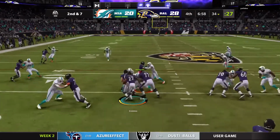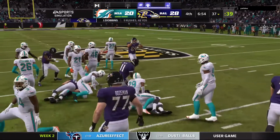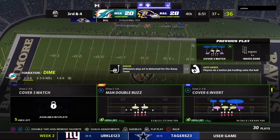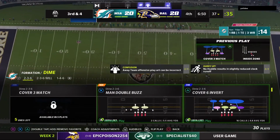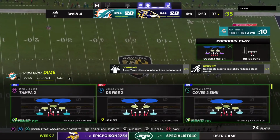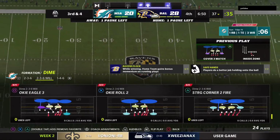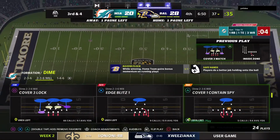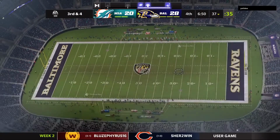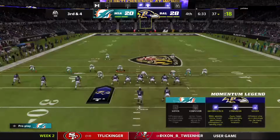Another run here with Dobbins. And he'll get 2, maybe 3, up near the 37. That's it. That's what you want. Straight ahead, positive gain. Just keep that clock ticking. Brings up 3rd and 4. And it looks like we've got a dime set here defensively. 6 DBs in the game.